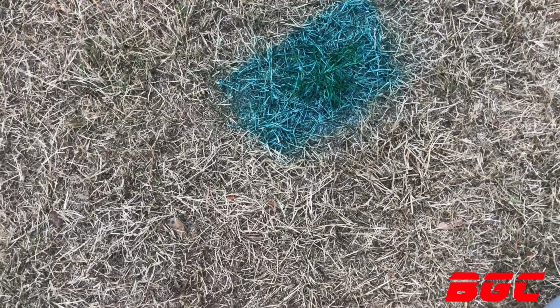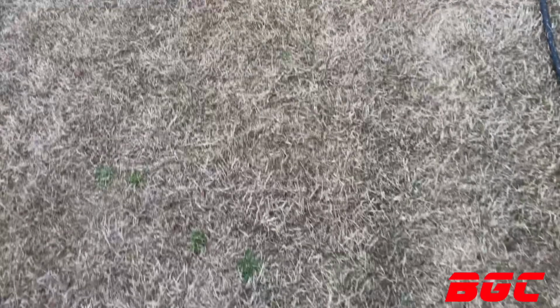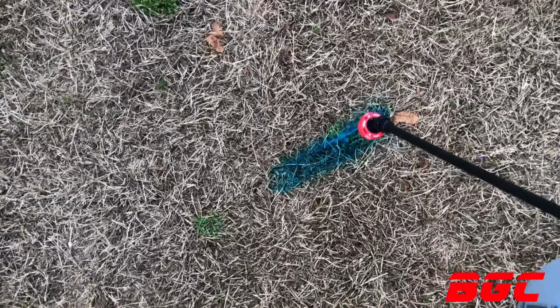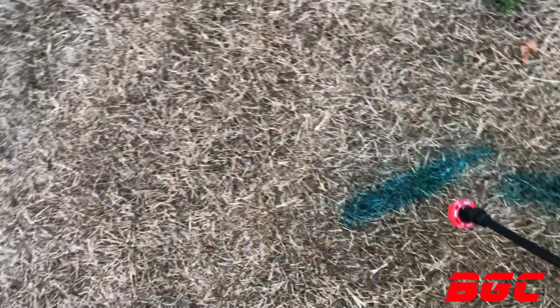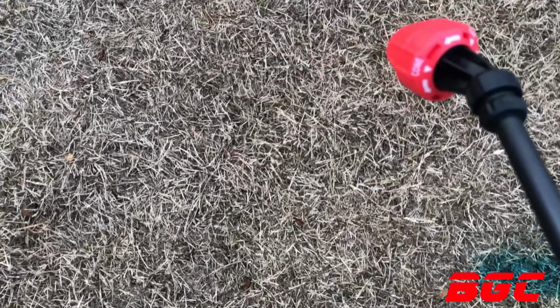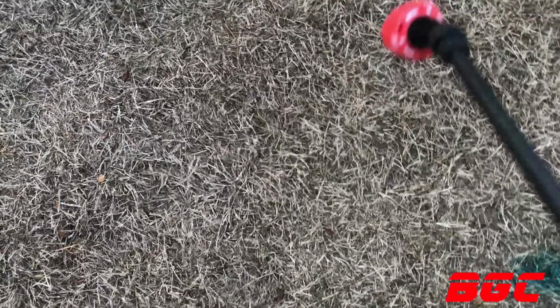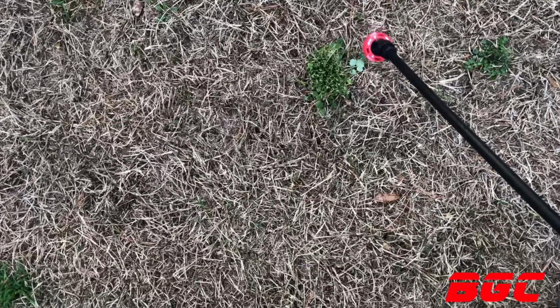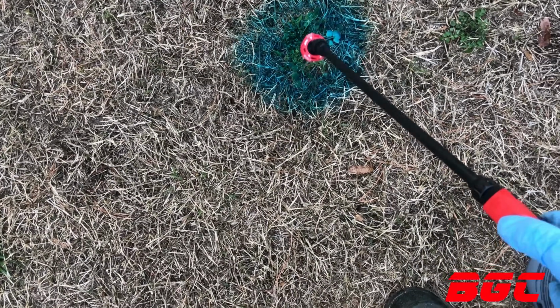You see that? All right. So basically all I'm gonna do is walk around and just spot treat my weeds. Now, like I said, if you put it on stream, it's gonna shoot a straight line. If you put it on cone, let's put it on cone and I'll show you what it looks like. Fanatics, look, cone is actually sometimes better than that flat spray, but check it out.